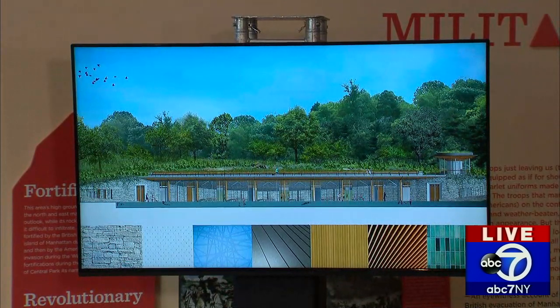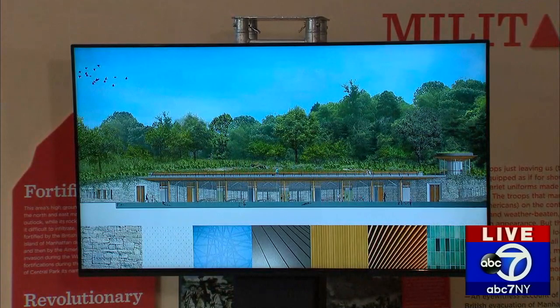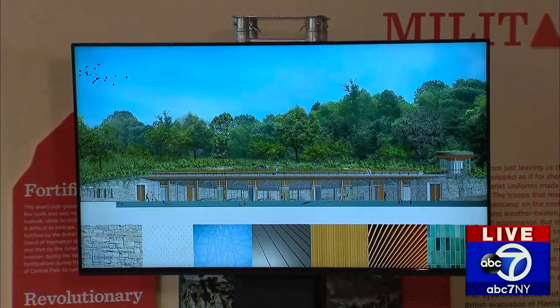Rock from the excavation of the hillside will be repurposed on site as substrate for the pool, fill for the islands in the mirror, and potentially to create the stone walls that surround and frame the pool.